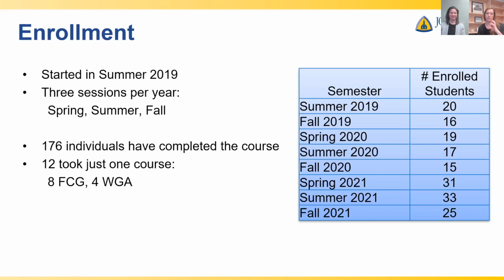But this semester, so spring 2022, we added an additional instructor so that we can increase the number of students we've taken because we had the demand. So this semester, for instance, I think we have 28 and 30 students per course.